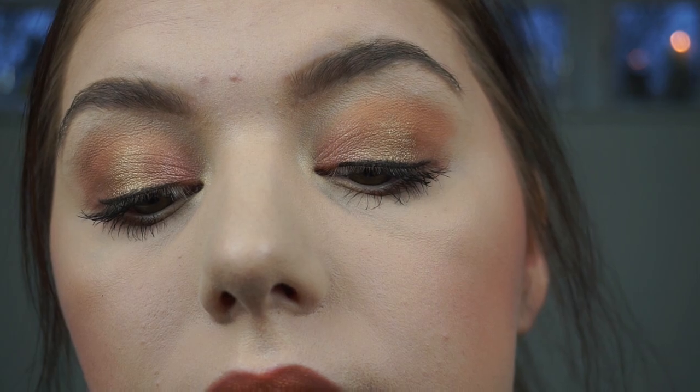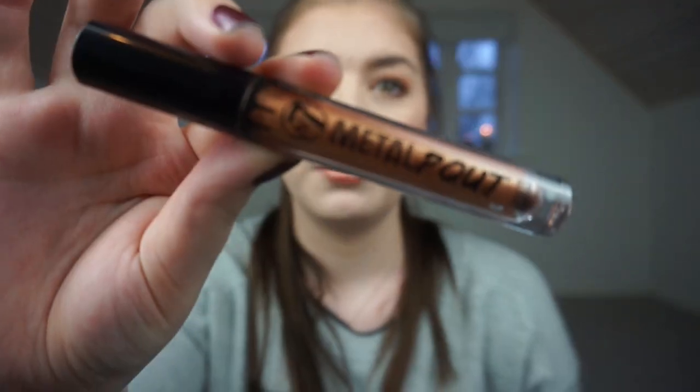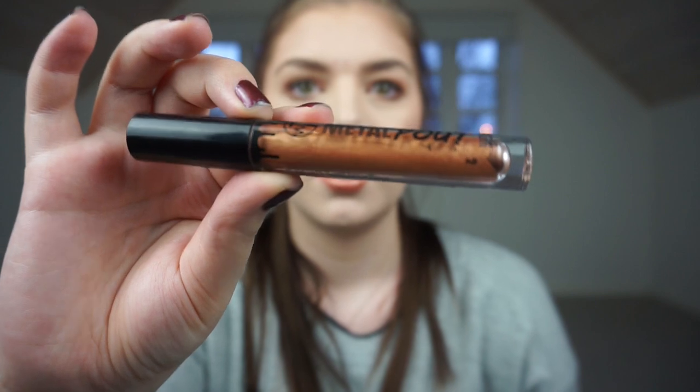Look what I did with my shadows from the W7 Romance palette. I am really, really excited about it. I think these shadows are beautiful. They are pigmented and they're so, so creamy, and they are beautiful on the eyes. And I am wearing the Metal Pout Matte Lip Gloss in Molten Lover. I have no idea. So I thought this was going to match really nicely, because it is a golden gloss and it's not drying on my lips because my lips are cracked.